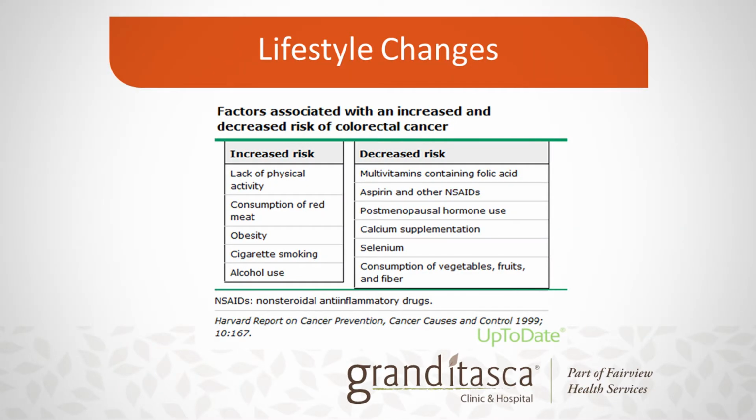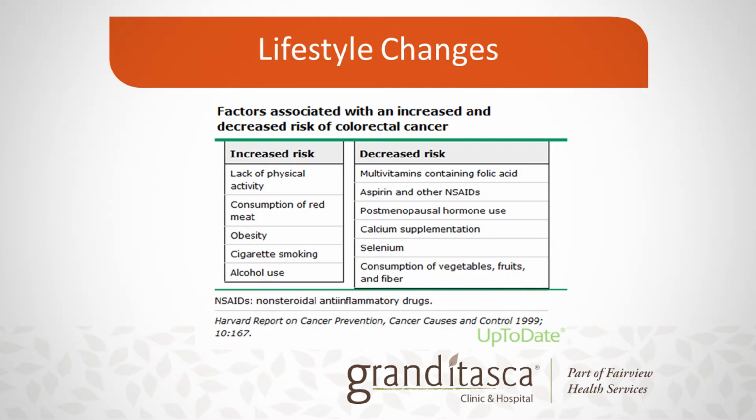Decreasing your risk: multivitamins with folic acid. Aspirin, an adult aspirin a day, seems to decrease the risk of having colon polyps and colon cancer. Now, there are other risks that go along with that, so those are things you have to balance out. Postmenopausal hormone use, although it increases the risk for a lot of other junk, decreases the risk of colon cancer. Calcium, that's good for a lot of other things. Selenium, which is a little-known mineral. And lots of vegetables, fruits, and fiber. Now, these things are all associated. I'm not telling anybody to go out and buy $70 worth of selenium. None of those are definite answers, but these are things that can reduce the risk.